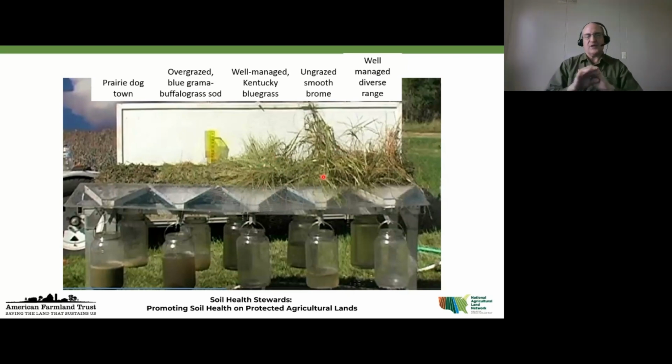This was totally rested for many, many years, ungrazed smooth brome. And then this was a well-managed, diverse rangeland pasture and range. Now, what happened was, at the time when I did this, I thought plant community was the driving factor for infiltration. I thought it's all about plant community.